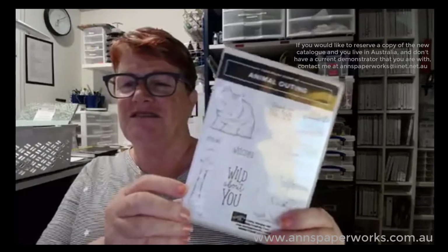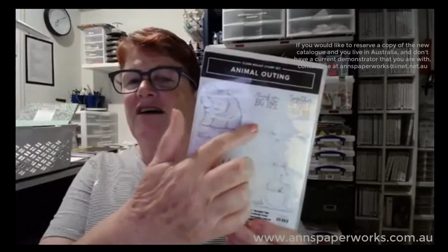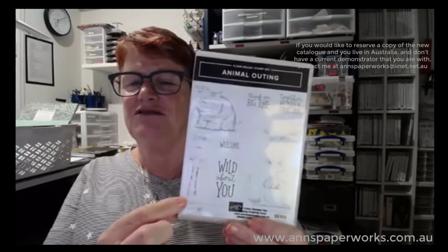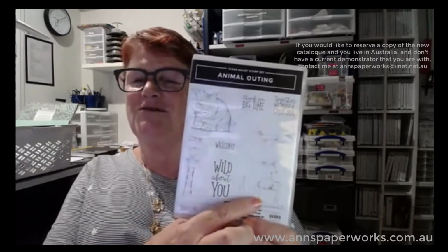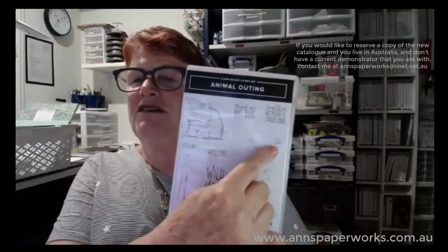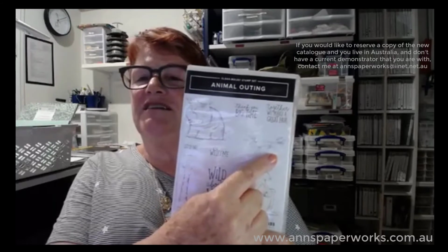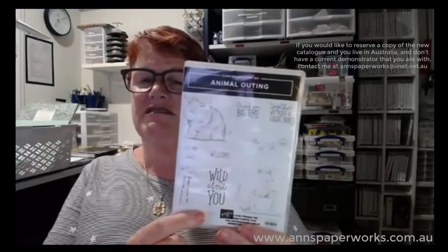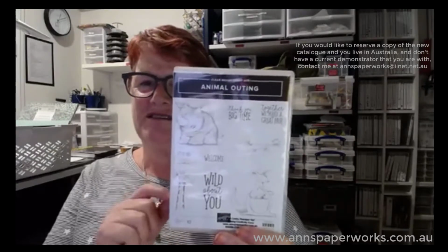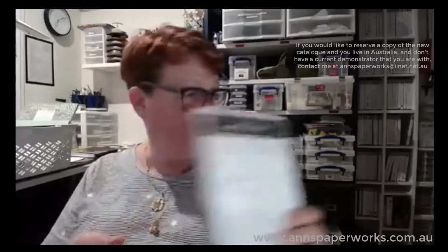I don't know whether you can see it here. Wait a minute, I've just got to, that's it. So it's got, whoops, a rhinoceros. It's got this gorgeous giraffe. Look at this, it's got a koala and a kangaroo. And it's got a little frog sitting on a twig over here. And it has quite a few nice little sayings there as well. This I am going to be using lots. And I can see I'm going to be sending some of these cards overseas.